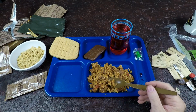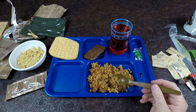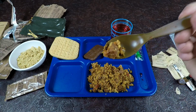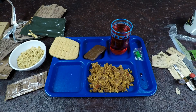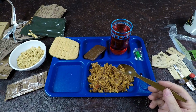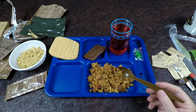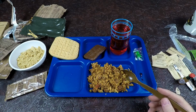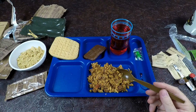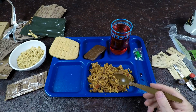So yeah, where was our box at here? Ham and shrimp. Let's try to locate maybe a piece of ham right there, like a square piece of ham. It's very salty. It doesn't taste bad. The preservative taste is pretty heavy on it, as you expect with the old MRE heated up.